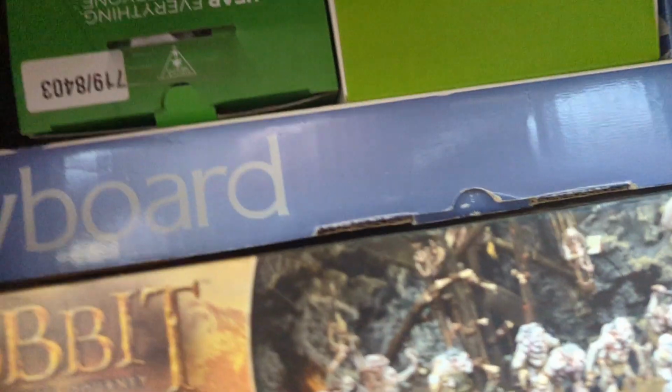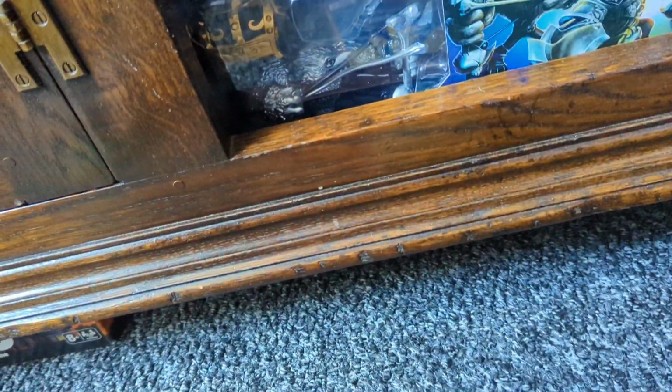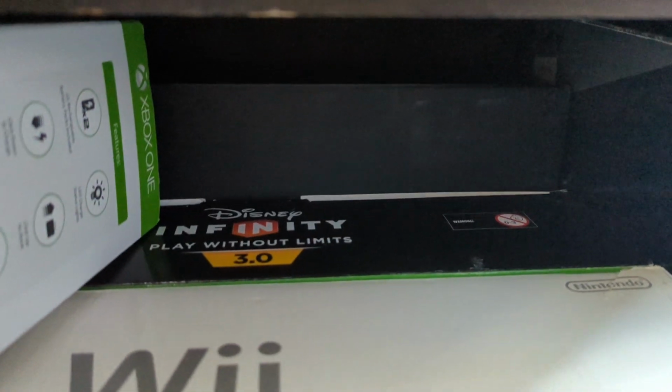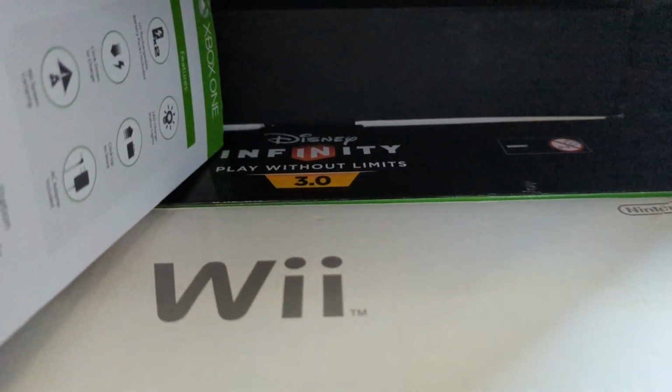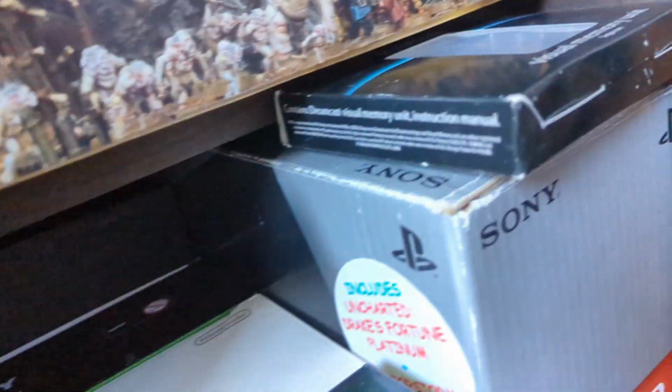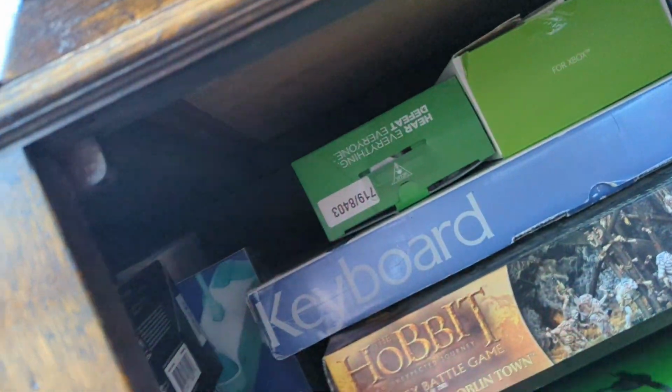Keyboard for the Dreamcast. What else? Some Xbox boxes. Mouse. That's a mouse for the Dreamcast. And then in here we've got a Fallout Vault Boy box. And then we've got, right, what's at the very back? At the very back there, I'll not get it out, but that's the Bravely Second End Layer 3DS Special Edition box. Then we've got Disney Infinity 3.0, Nintendo Wii, Skylanders Imaginators, and a boxed PS3.